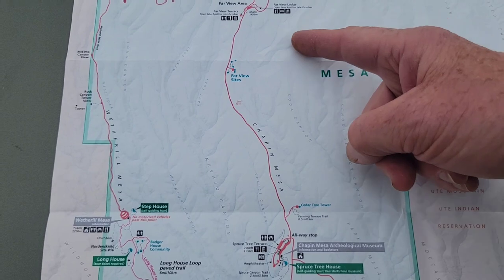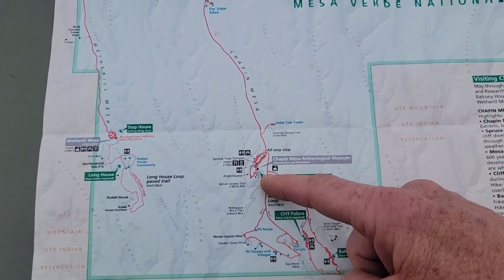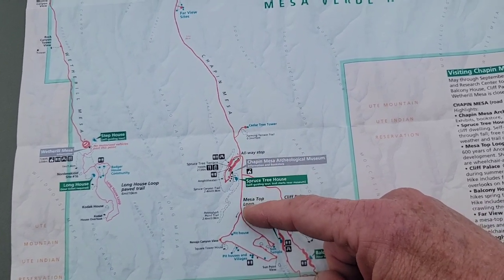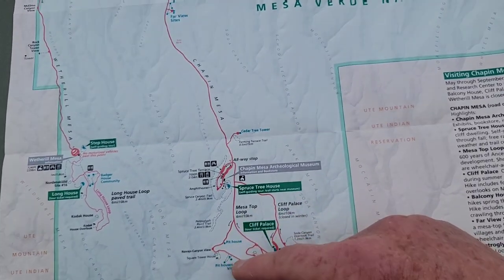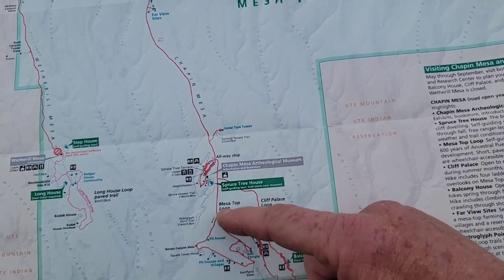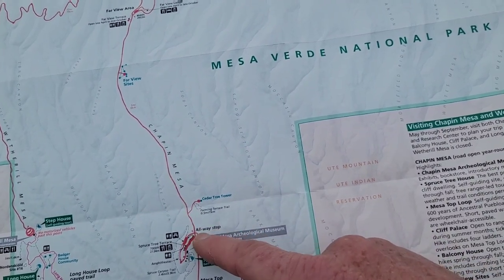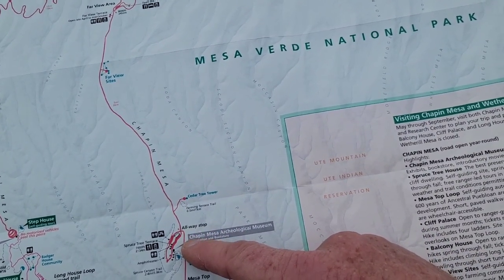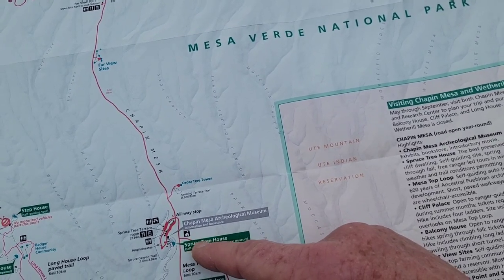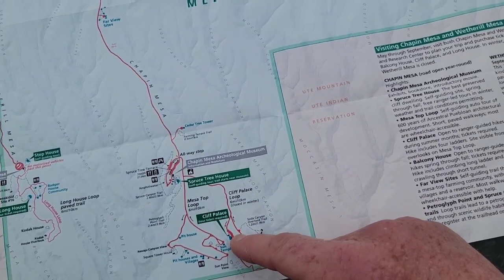So when we came out this road and then we went around this loop. Now, we were right in here where I saw him at. That's where the bathrooms were. Now, this mesa loop, this whole thing is closed. So you can't see any of the dwellings that are out in this area or in this area. So he said to go back out to that stop sign. This is where we turned right and came out this way. And then turned left and came out here. And then so right now we're in this area right here.